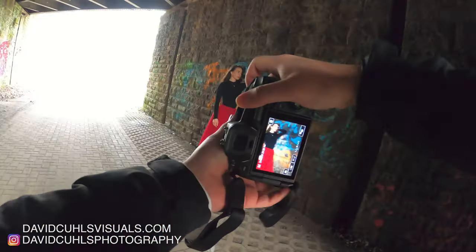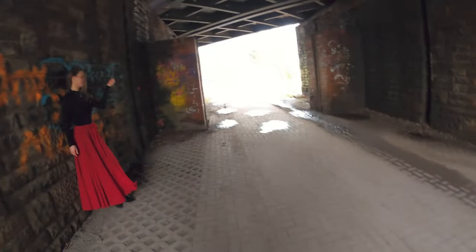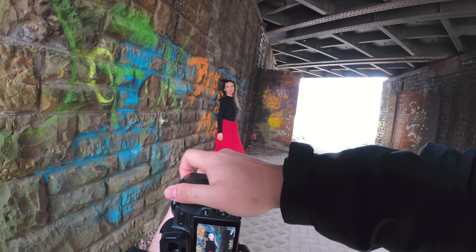And for today, the main lenses I'll be using are the 35mm and the 85mm. I'll be keeping it between f1.2 and f1.4 for the 85, and just as usual as well, I'll be keeping between f1.4 and f1.6 with the 35mm.